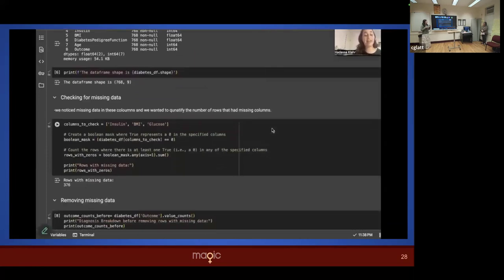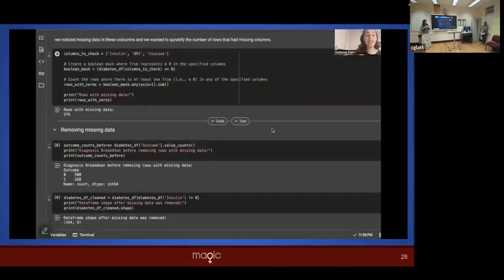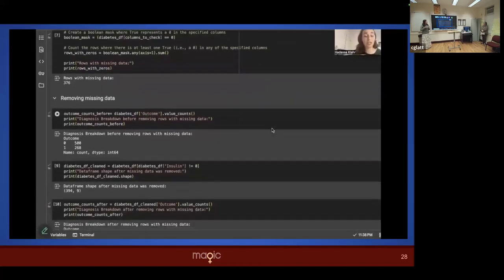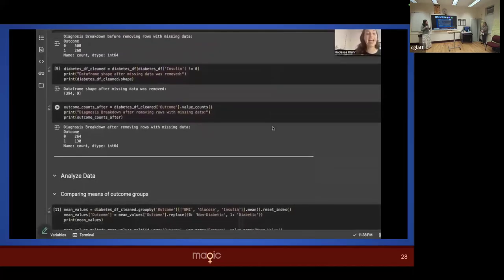And before getting rid of these missing rows of data, we made sure that the proportions of those with diabetes and without diabetes would still be proportional so that the analysis could make sense. Once we made sure that was possible, we were able to go forward and get rid of the missing rows, because otherwise the analysis could not make sense if there were missing rows or if there was not equal proportion between the two. So once we did that, we were able to start analyzing the data.